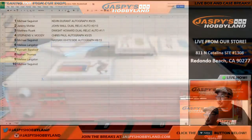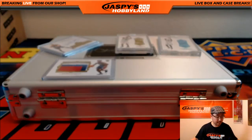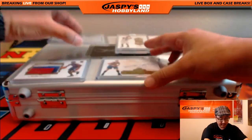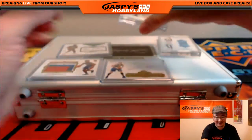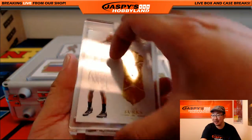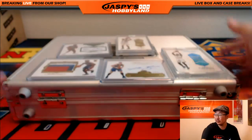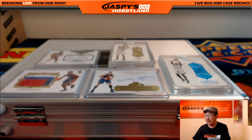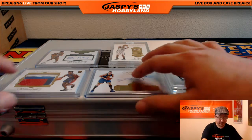All right. Mr. Langston, you are up next. And then Kenneth after that. So here's what we have left. We have the 2 out of 5 Bernard King, the Andrew Bogut 19 out of 25, and the Stanley Johnson 24 out of 25. Ziggy's like, my last pick will be quick too. 16 out of 20, the diamond, the two encased cards are still left. Alec Burks diamond, and 1 out of 10 Kevin Garnett. Tim also looking for some suggestions. Yep, here they are.